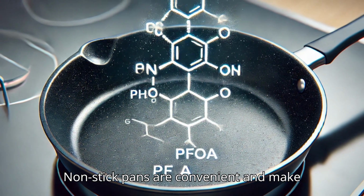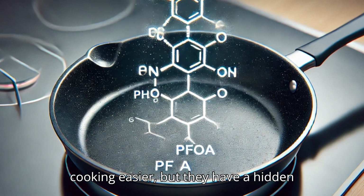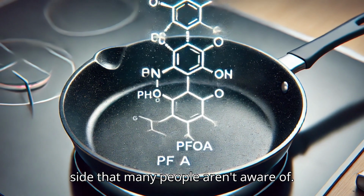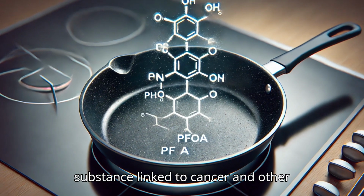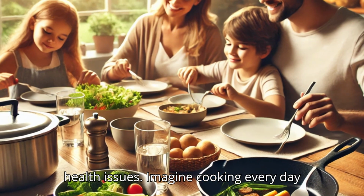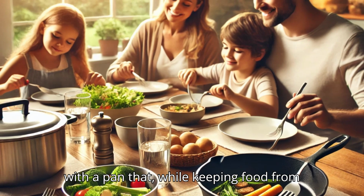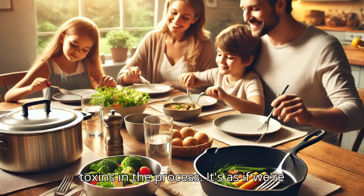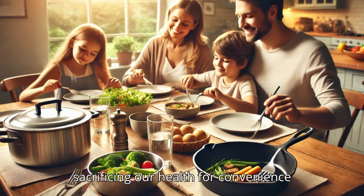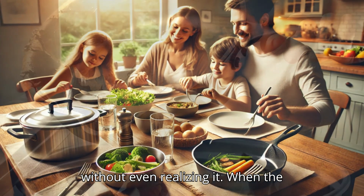Non-stick pans are convenient and make cooking easier, but they have a hidden side that many people aren't aware of. Over time, they can release PFOA, a substance linked to cancer and other health issues. Imagine cooking every day with a pan that, while keeping food from sticking, could be releasing dangerous toxins in the process. It's as if we're sacrificing our health for convenience without even realizing it.